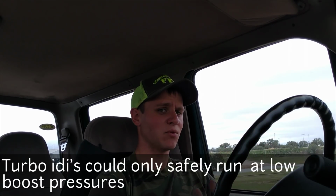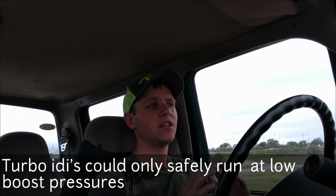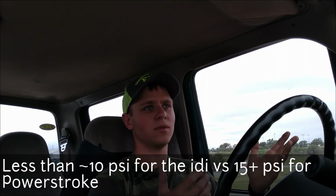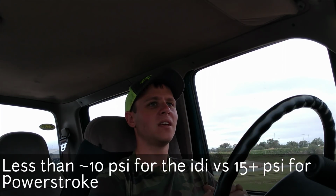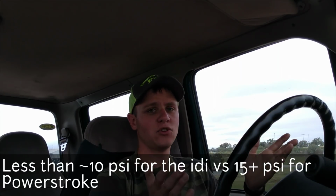So the thing that made the 7.3 Powerstroke so revolutionary at the time was that it used a vastly different fuel system than any of the other diesels. Back in the early 90s, and back through the entire 20th century, pretty much all your diesels were mechanically injected. They had a mechanical injection pump, and they worked. They got the job done. They're very reliable, and as long as you can turn the engine over, they'll pretty much run. That's the nice thing about those mechanical pumps.